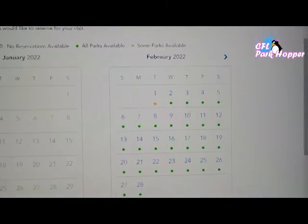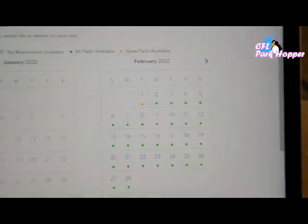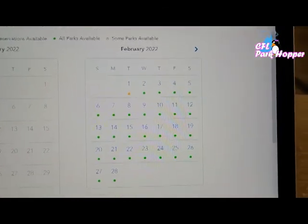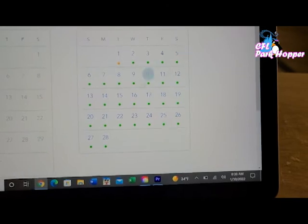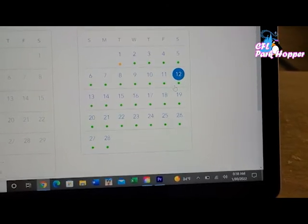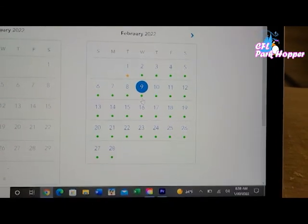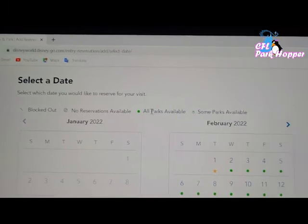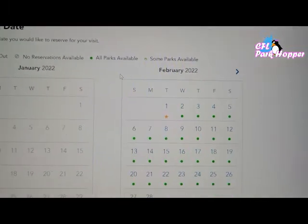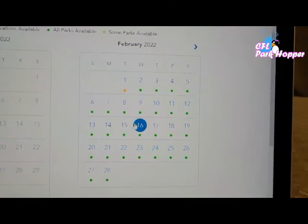And then it's going to pull up a calendar of dates. So let's pretend that we're traveling like February 9th to the 12th. So then I can book each one of these days. I can select each one and book parks. Now when the little green thing is here, that means that all parks are available. If it's like half green, which it isn't right now, but sometimes around holidays and like at Christmas break, I would see these half green.